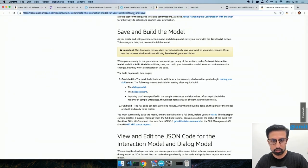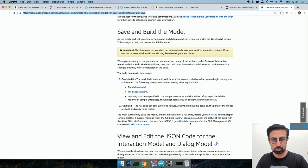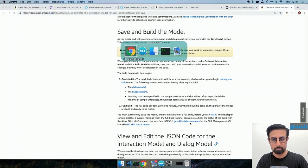So let's look at this doc here. So here's the quick build, and there is a full build. The quick build is done in just a few seconds, and like I said, the dialog model is not available while it's doing that, and the fallback intent is not available. But that's about it. Everything else is available to you, and you can start playing around with it. And when the full build is available, that's when the skill is completely ready to be tested in all its glory.